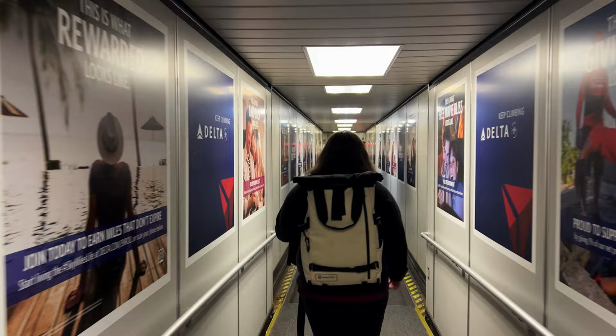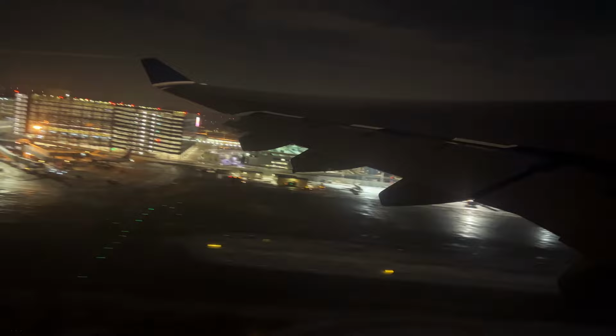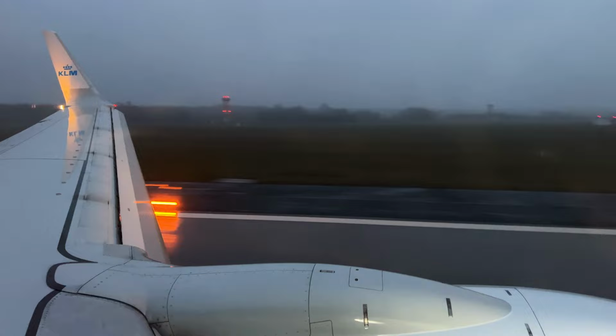We're heading to Budapest this time. This is Greta, she's my sister, and we're all going to Budapest together. Well, we just landed in Budapest. Now we gotta figure out the bus to the middle of the city. Let's go find the bus.